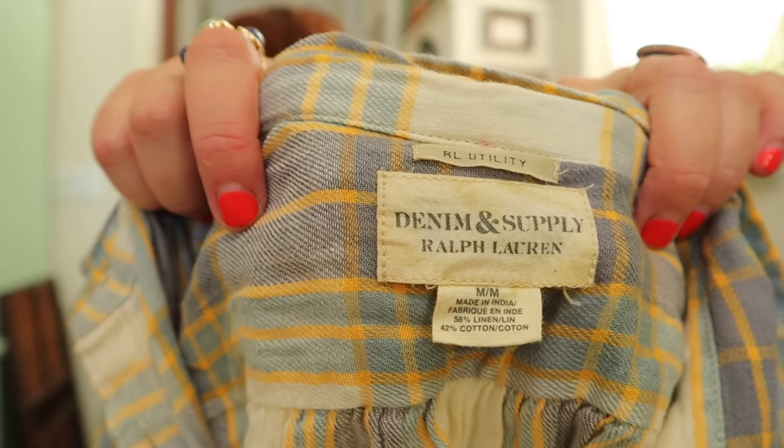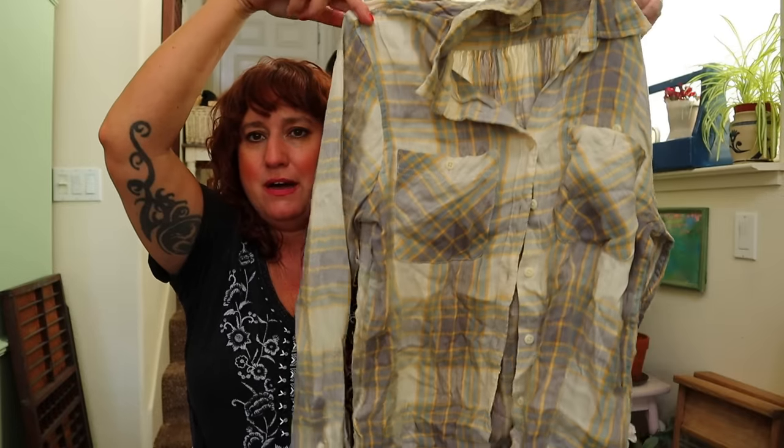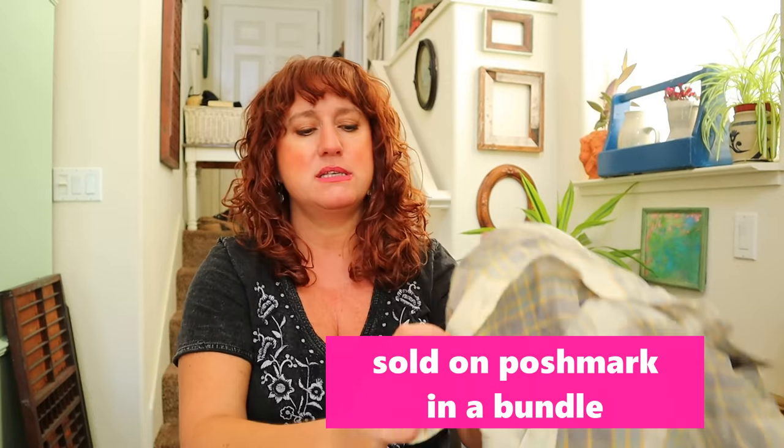Okay, this is a really good brand. It has a little stain on it, but I'm gonna work on it because I love the special Ralph Lauren lines. And this is Denim & Supply. It's no longer made. And I love this. It's a flannel, a button-down flannel top. And there's usually some really nice design details. Right here, it has a little stain.